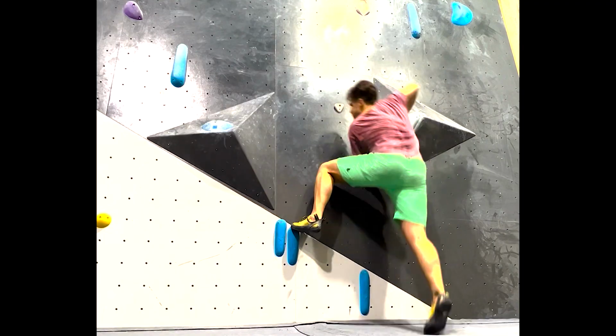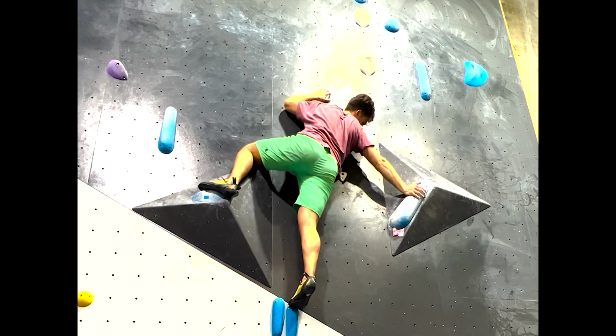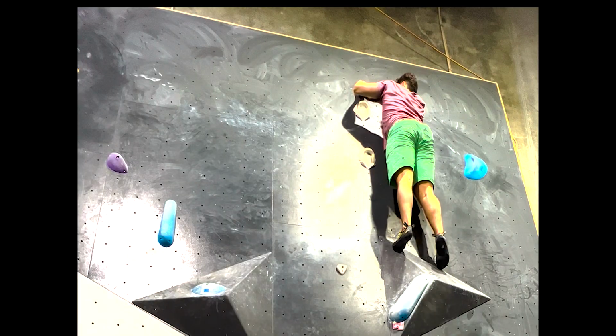A cool slab climb here on these blue pinchy things, getting a high heel, hip flexibility. Don't know how I had it back then. I definitely don't have it anymore. The cool finish, got to trust your feet on that volume. Bang, match, bosh.